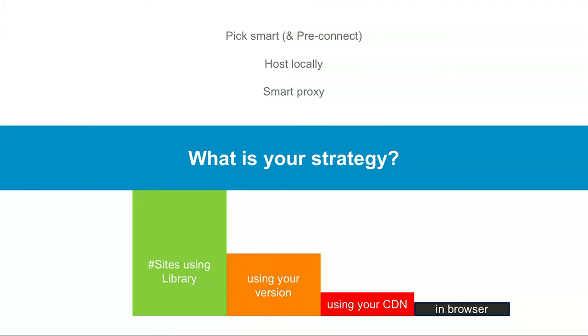Option 1 is pick smart, like pick the right version, pick the right CDN if you want to do it, and do Preconnect. That would already be better. Host locally for jQuery makes perfect sense. If the version changes, the version string changes. So that's like a cache lifetime of 365 days.